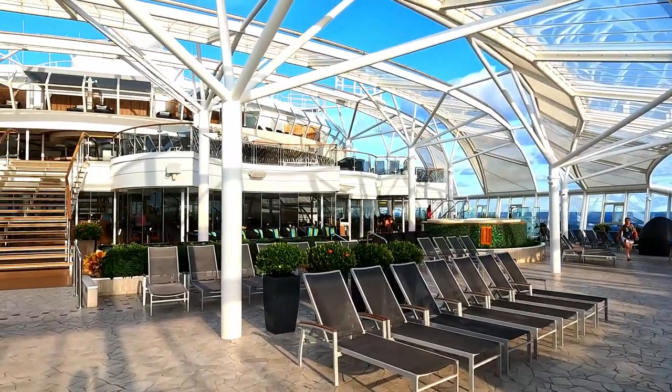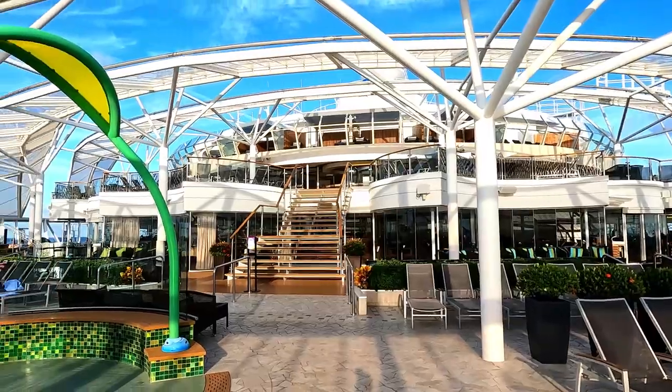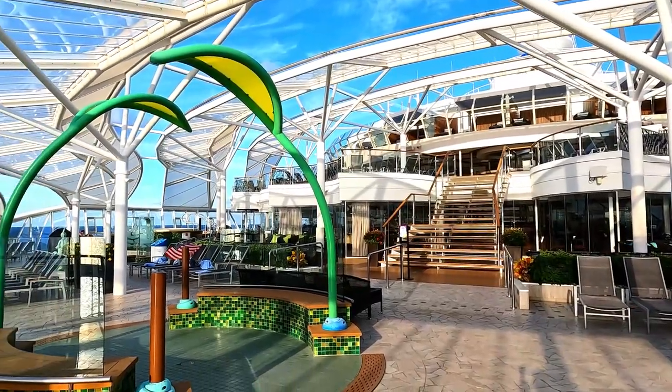After Pam and I discovered the Solarium, we would have breakfast in the restaurant area. It was less crowded than the buffet and the food was fresher.